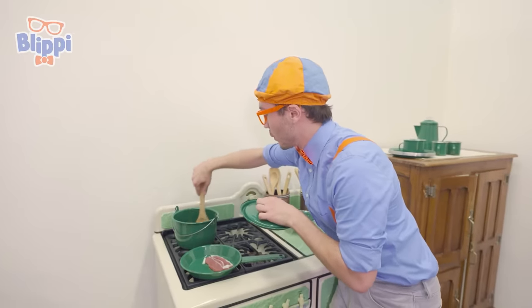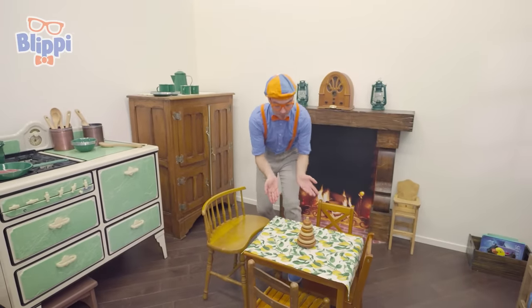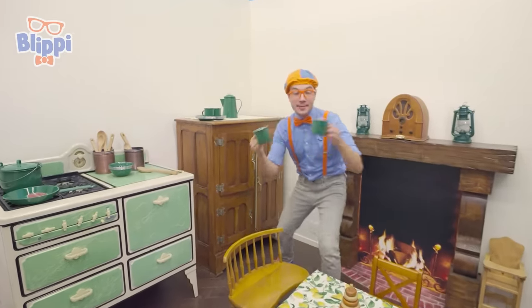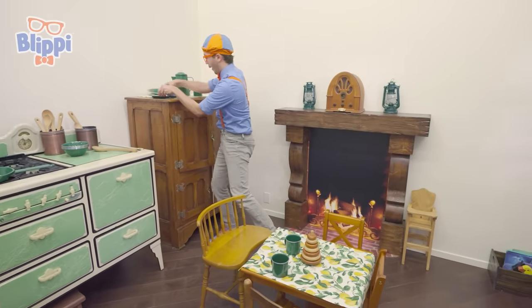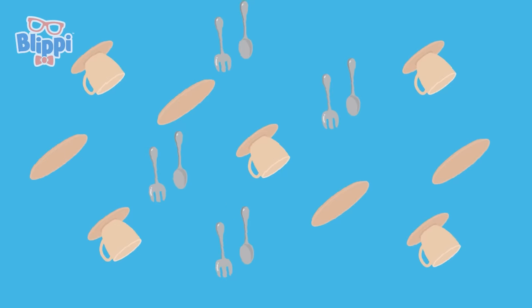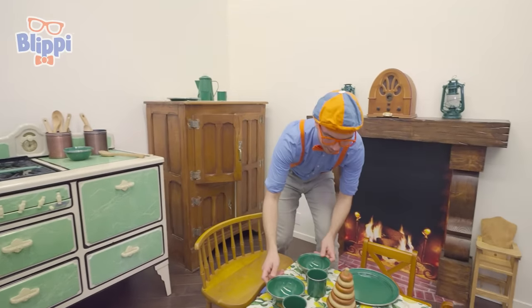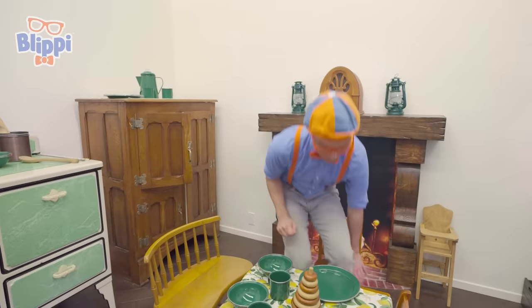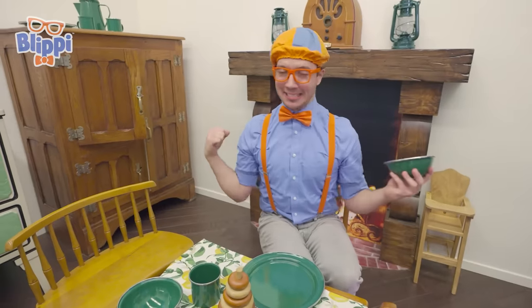Hey, what if you and I made some tasty lunch? Now, while we're cooking our food, we need to set the table. Whoa, check it out. This beautiful table with a beautiful tablecloth. We're gonna need some mugs, one for you, one for me, and some plates. I think we're all ready to eat. This looks so tasty. Delicious.